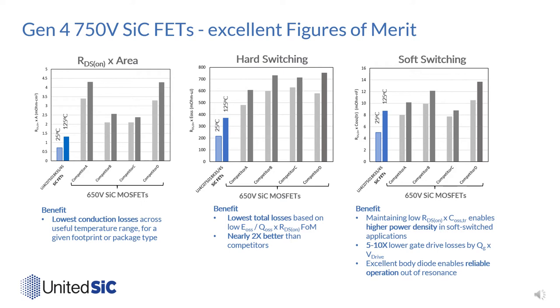Their lower RDSA gives rise to a smaller die size, and consequently lower output capacitance and lower stored energy in this output capacitance, EOSS. This energy is dissipated in the device during each hard switching cycle. If we represent a hard switching figure of merit as RDS(on) times EOSS, then you can see that the 750-volt Gen 4 United Silicon Carbide FETs are nearly two times better than their 650-volt silicon carbide competitors.